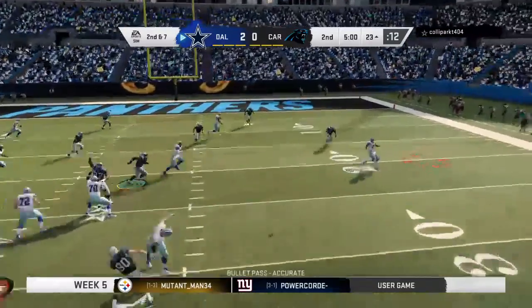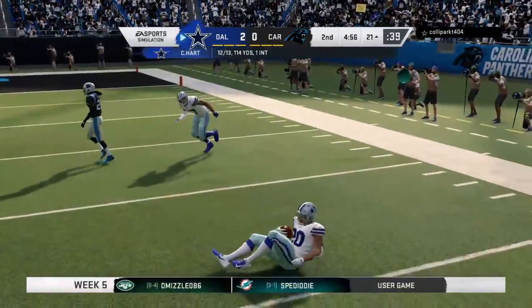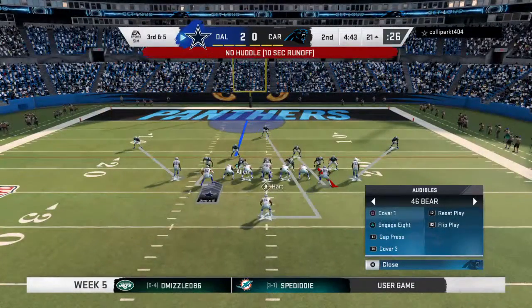Looking to throw on 2nd down. Hart. He's going to hit his man out of the backfield. Complete. He is taken down at the 21 after a short gain of 2.